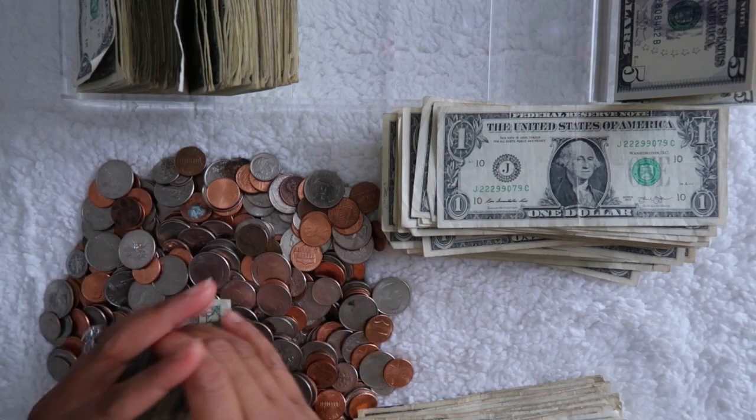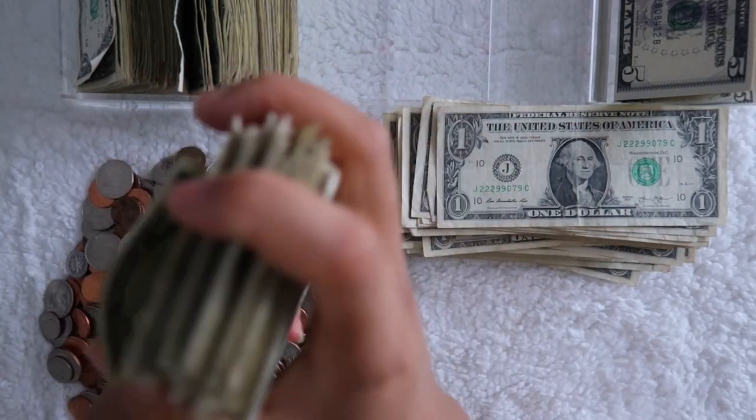Counting up to 200. Okay, so I actually have more $1 bills than I thought, honestly, so that's really good.